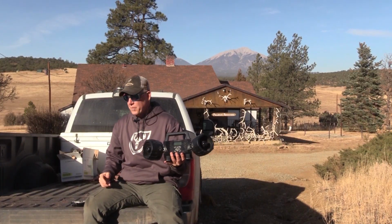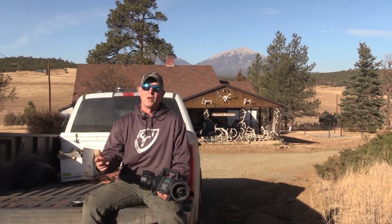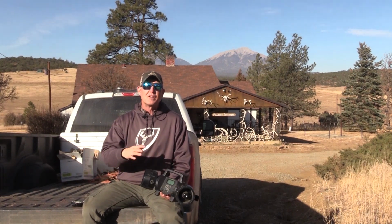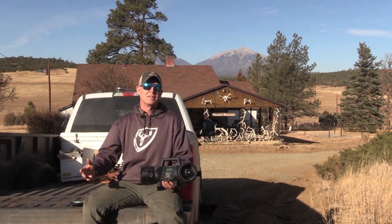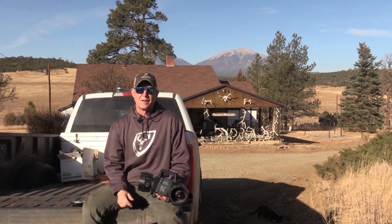Some of the other features, we went with AA batteries. AA batteries are super easy to get. We've got them all over the place. You can pump them in there and your call is going to play even in colder weather all night long. I hate swapping out batteries in the middle of sets or in the middle of the evening. You should get all night play out of this.